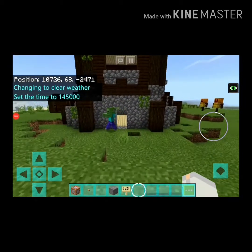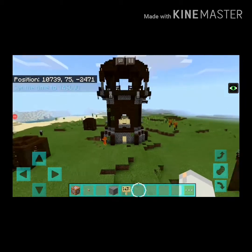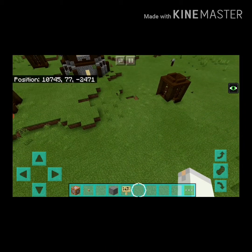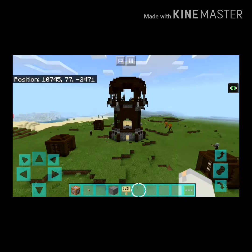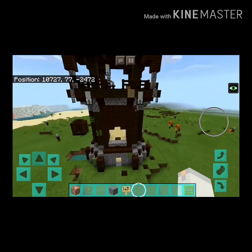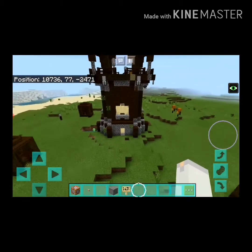So, if you can see those coordinates up in the corner, see that really, really big one? That's how many chunks I have traveled to find the jungle from my spawn point. When I started at the spawn point, my build was at the spawn point. I've been traveling that far to find the jungle, and look what I found instead of the jungle. Oh, whoops. No, I didn't do anything.